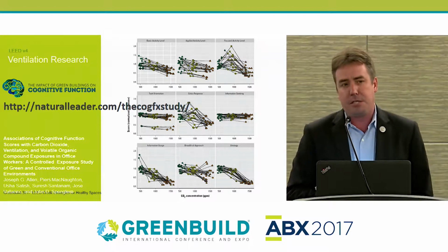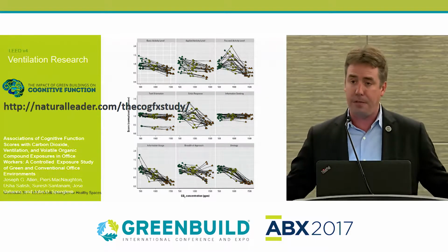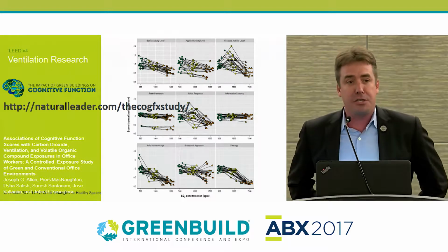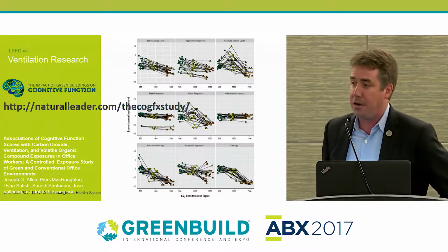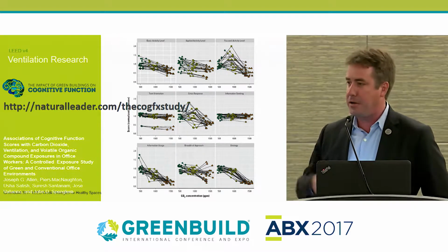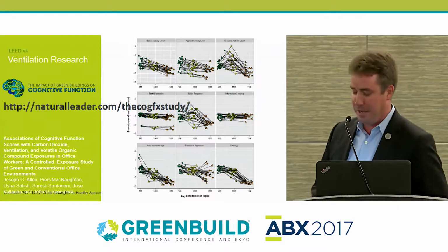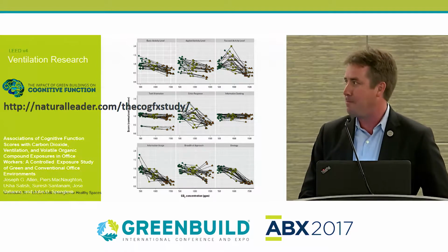But this has real implications for when we think about designing schools and office spaces. I'll note in the very lower right-hand corner, that last category, again hard to read, is strategy, and it actually showed the highest diminishment of cognitive function. A lot of corporate strategic decisions are made in crowded conference rooms full of CO2 and probably underventilated. Maybe as an industry, we want to be rethinking how we make strategic decisions, and doing that outdoors or in a better ventilated environment.